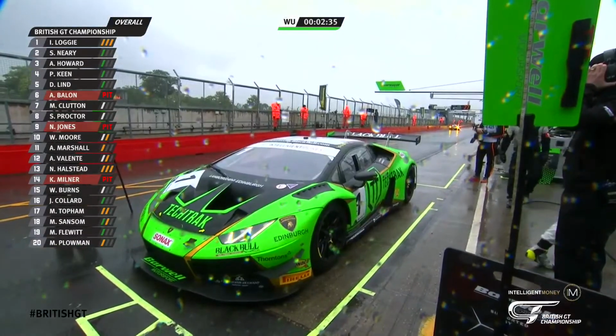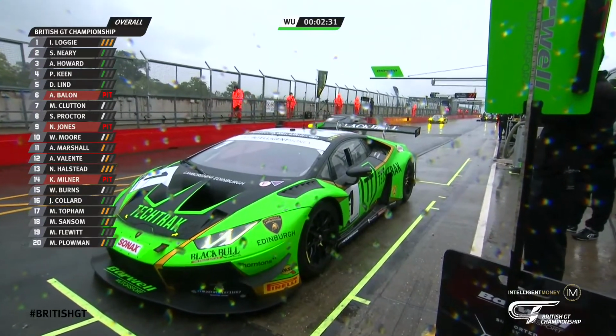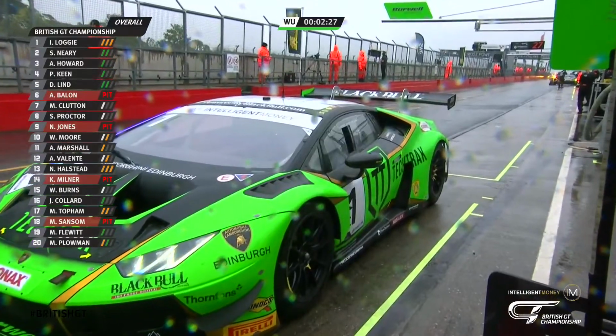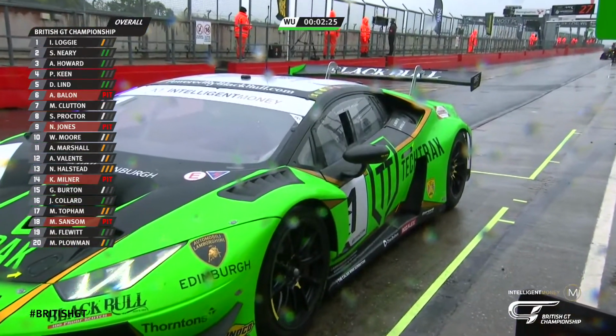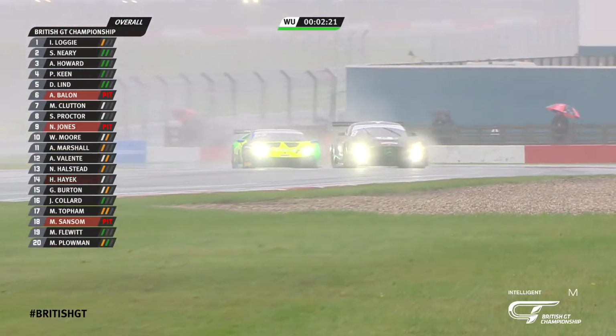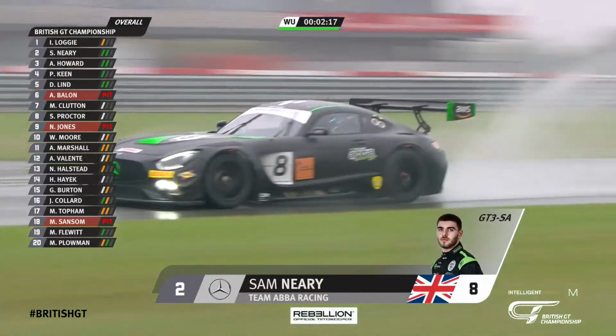And then another front-engine car, third fastest, actually, the Beech Dean Aston Martin of Andrew Howard, whilst in GT4, it is the Ford Mustang of Will Moore that's fastest. Ashley Marshall's McLaren, easy for me to say, is second fastest, with Alan Volant third in another of the McLarens, this one run by Rocket RJN. Sam Neary with a bit of a wobble out of the chicane.